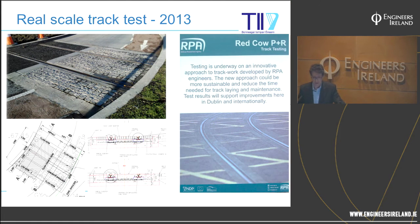It's a bituminous based. In 2013 then we carried out a real scale track test in Red Cow, where we tried to import as much as possible all the experiences that we took from the European experiences, I'd say, and from Dublin as well. And we tested over a 5-meter long single track section, 2 different types of asphalt and 2 different granite sets arrangements, 2 different joints of the road to rail joints, and different arrangement of the slab itself on a sleeper-based system.